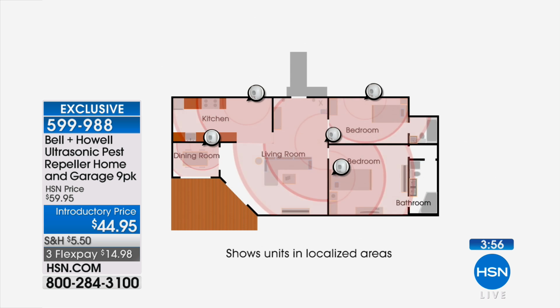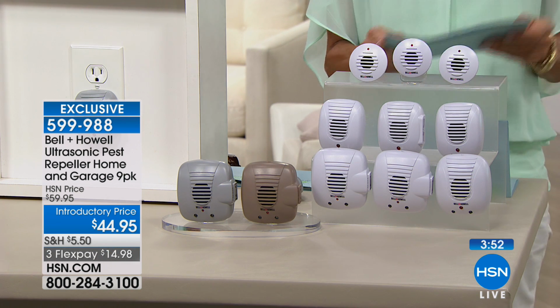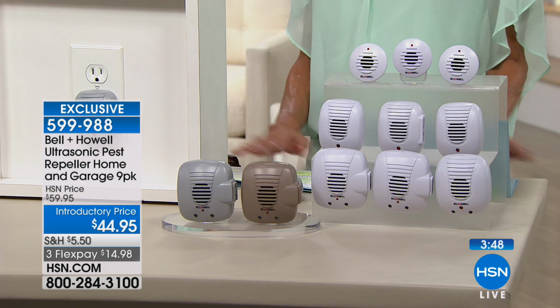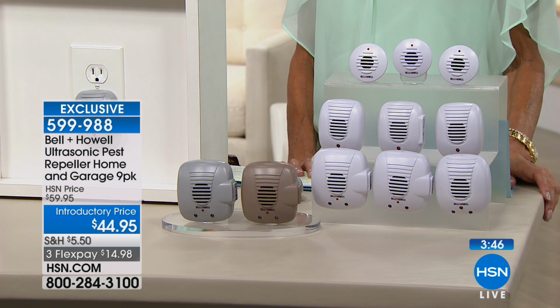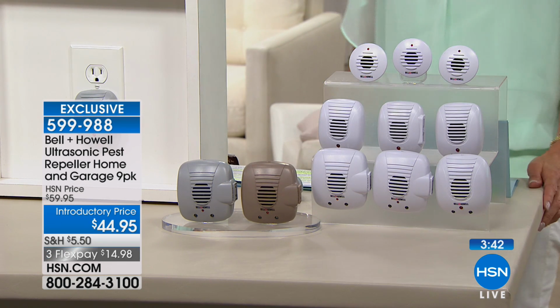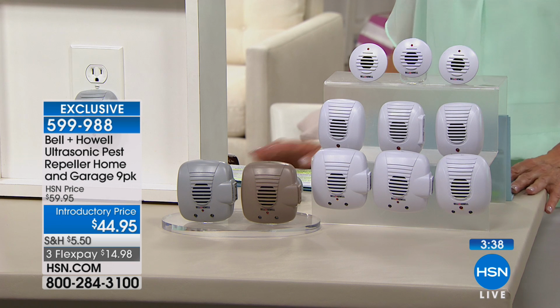Place it where it can radiate that sound out and chase those critters away. And I also want you to know that each one of these, regardless of size, they are all equally effective. So even the little petite ones, those aren't just for small rooms. Those are just petite because, again, in your kitchen, I have the little ones.